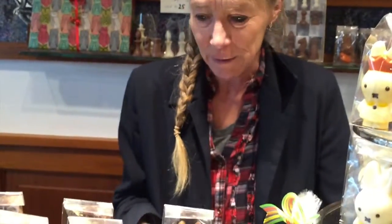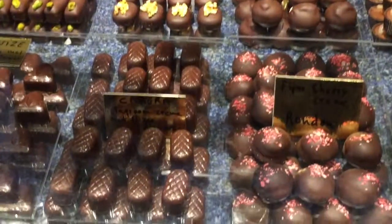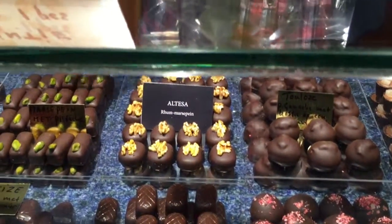You can take juice, and he likes to make the chocolates, and it's not like some chocolates, you can keep them for a very long time. This one not, because he said he doesn't put anything else in it, so that it doesn't stay too long.